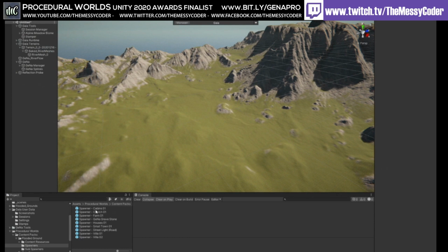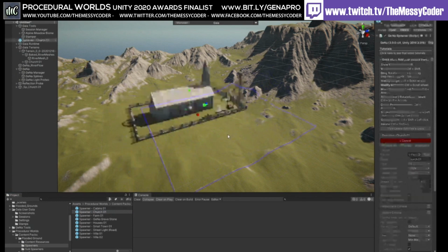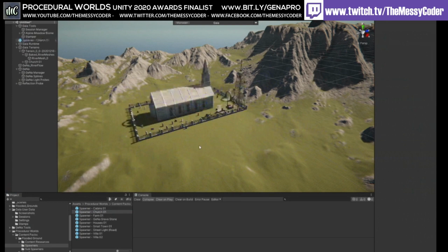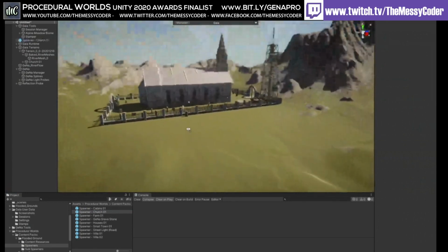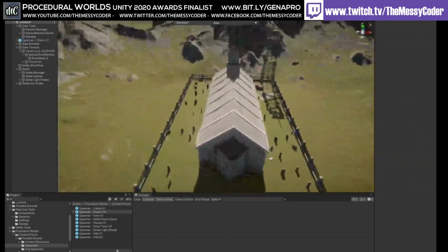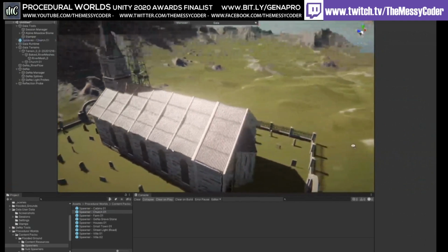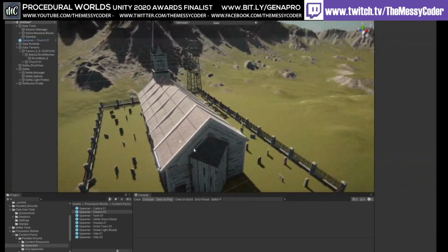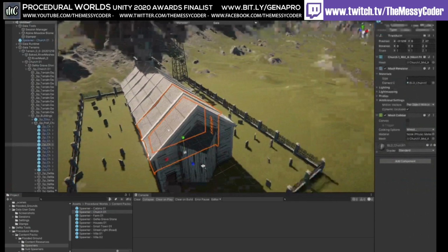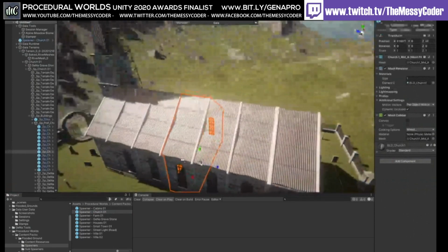All right, so let's drag a church into our scene. So there's your typical GeNa little thingy, and I'll just shift click on here and click, and boom, we have just flattened the terrain so that the church works, and then procedurally created a church in our scene. And every time you generate this, it'll be different. This is made with that really amazing modular pack from the flooded grounds. So you can see there's all sorts of stuff going on here.